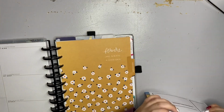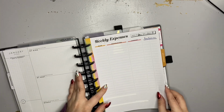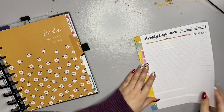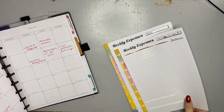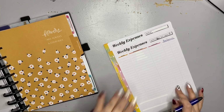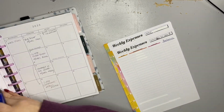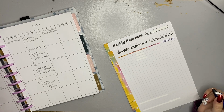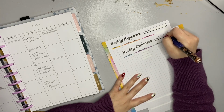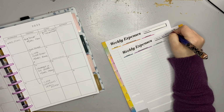So this is where mine will be. I'm going to go ahead and pop these pages in. Actually, I should not have done that yet because I want to date these. So I'm going to open, nope, I don't have a whole year. So January the 8th, hold on, okay. January 8th, and then that means this will be January 9th through 22nd.